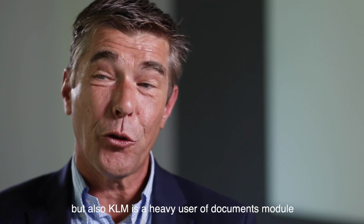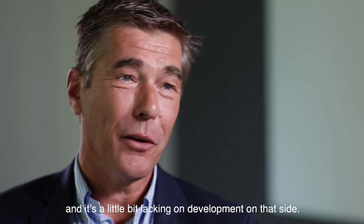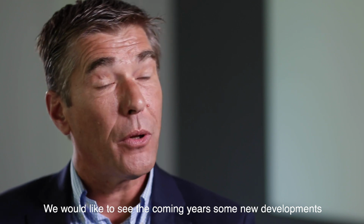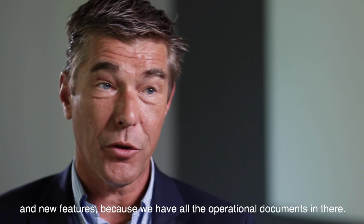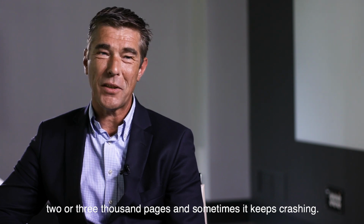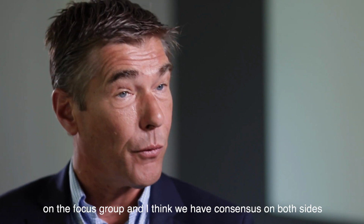But also KLM is a heavy user of the documents module, and it's a little bit lacking on development on that side. And we would like to see the coming years some new development and new features, because all our operational documents are in there. Sometimes very heavy documents like the MEL, about 2,000-3,000 pages, and sometimes it keeps crashing. So we have to look into that, and we made that aware yesterday on the focus group.